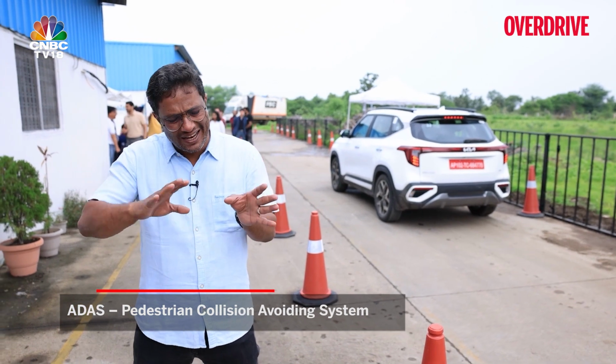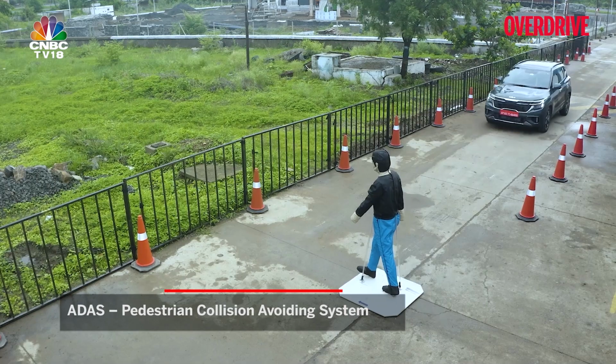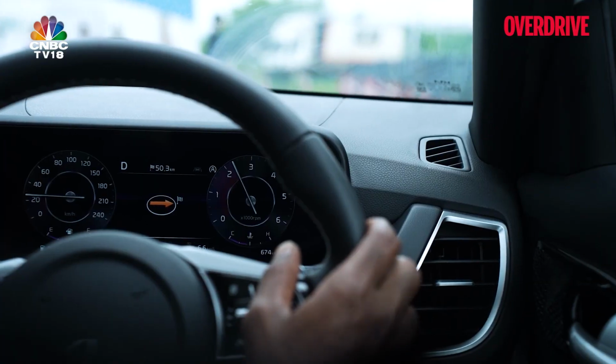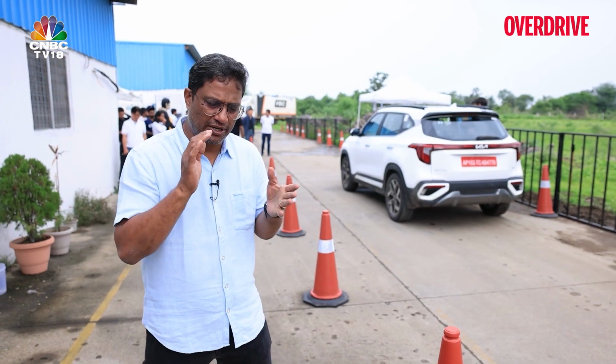Now, this works in multiple conditions at speeds above 5 kilometers per hour up to about 65 kilometers per hour for pedestrians. If it detects a motorcyclist or another car, it could go up from 180 kilometers an hour. Even then, it could apply the brakes in an emergency situation and bring the car to a halt.